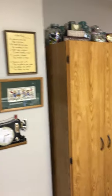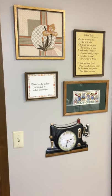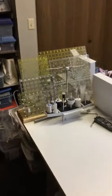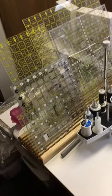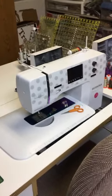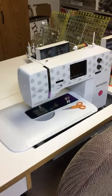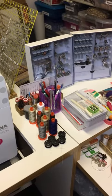Here's another storage unit. These are some special things to me from the years. I have a Bernina sewing table. Here I have a bunch of rulers. Can't have too many rulers, can we? This is my Tula Pink Bernina 770 sewing machine that I purchased at the state fair. I really like Aurifil thread.